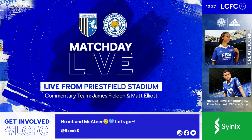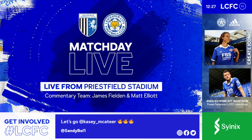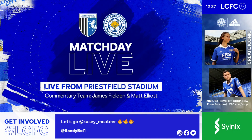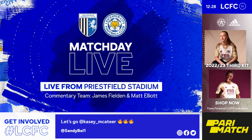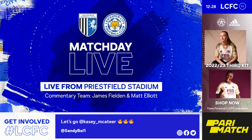We're just waiting for them to come out now. Leicester have gone through their FA Cup third round tie in 5 of the last 6 seasons now, only falling against what was 4th tier Newport County back in 2019. And of course, winners in the FA Cup not so long ago. This, though, the first step on another journey.